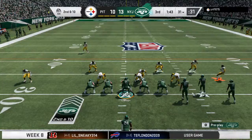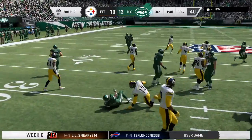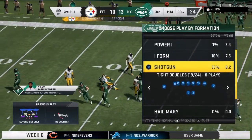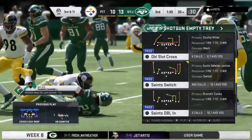They run the counter. Kirby. And this has been a familiar sight all afternoon as they stop him behind the line. It'll be a loss of 1, and that's going to lead to a 3rd and 11.